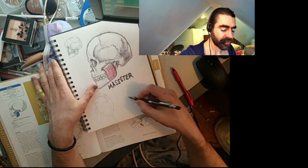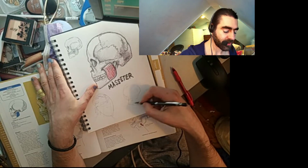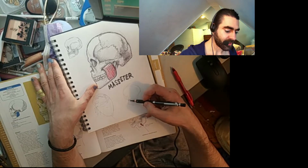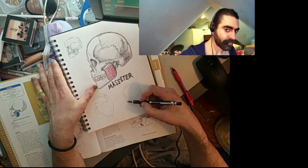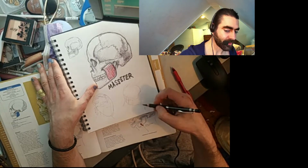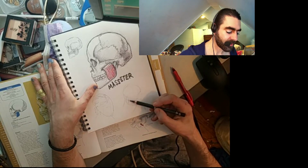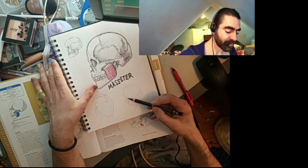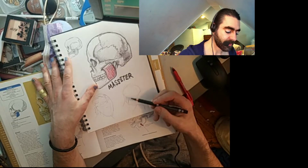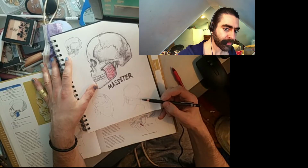So I start out with a circle, and then I bring it down because I know that's where the mandible is. I can see the mandible, and it goes all the way far back there. I put way too big of a shoulder. And my neck. My old teacher would say, draw the spine first. Draw the skull, then the spine, and that's your starting point.